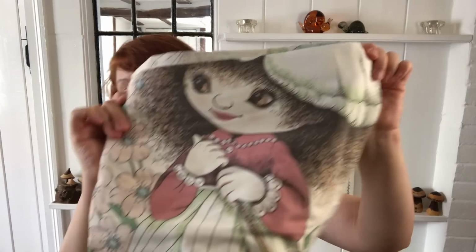So there is the duvet set and pillowcase. So cute. Brings back so many memories.